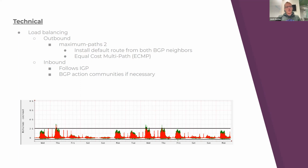So if there is not great inbound load balancing, we do have some BGP action communities that we can try to influence the inbound traffic a little bit. The absolute best way to get a bit of balanced inbound traffic is to connect to 2 geographically diverse WiscNet routers. And at the bottom of the screen here is a member's graph that has 2 circuits, red and green, and these graphs are actually stacked, so you can kind of see a bit of load balancing happening for this member.